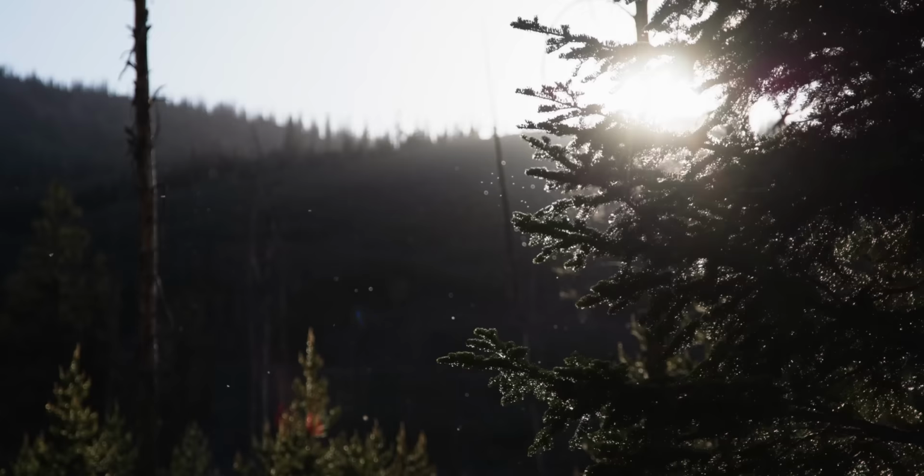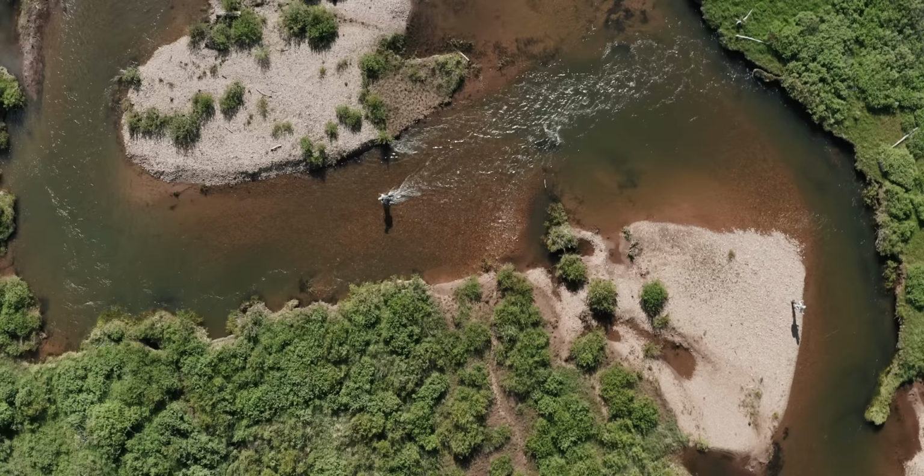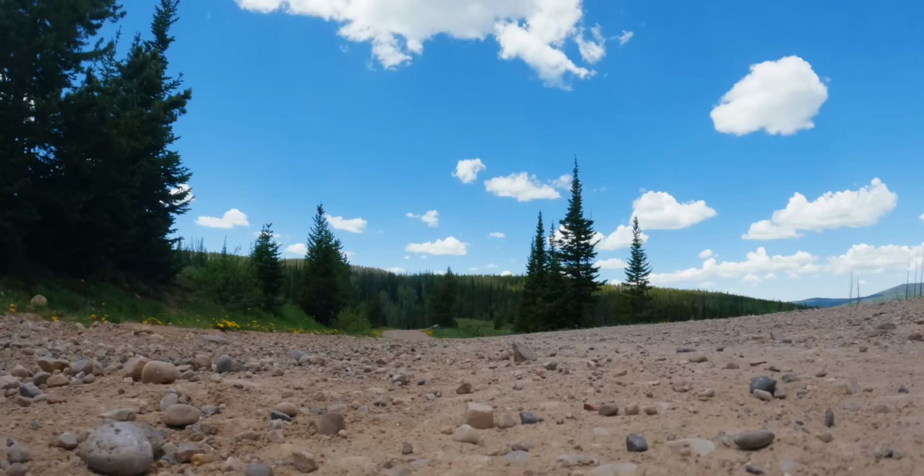This week, we are traveling to one of Utah's most impressive mountain ranges. Instead of our typical mode of transportation, however, we're taking side-by-sides.